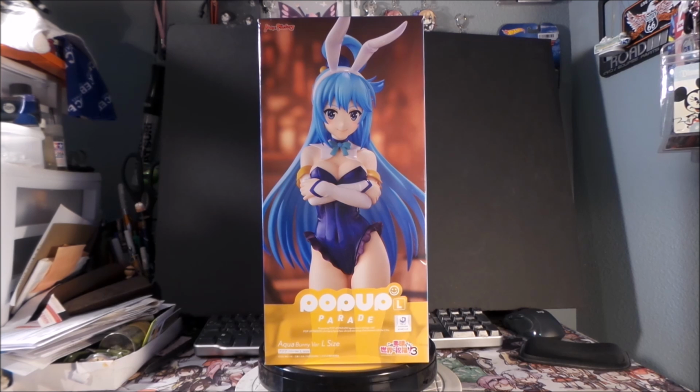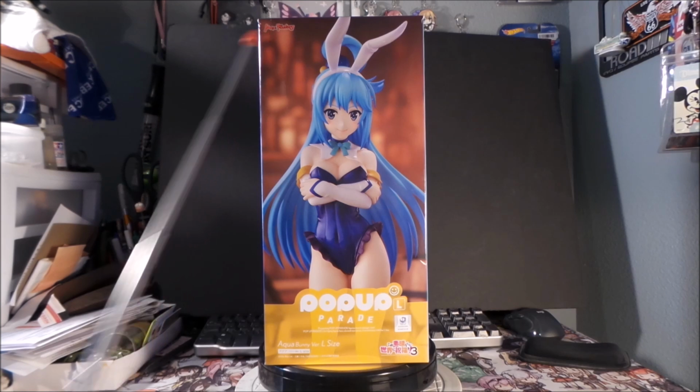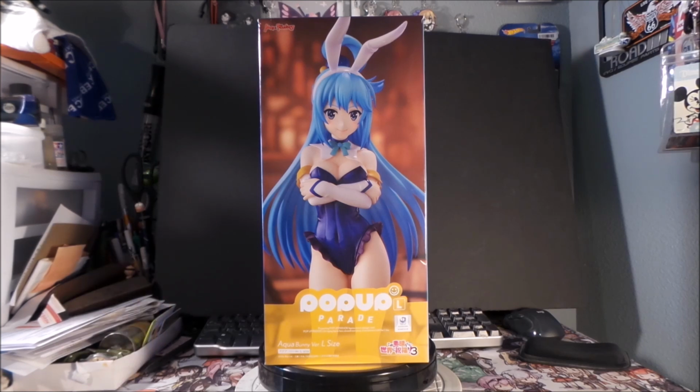So let's take a look at the box. We've got a picture of Aqua here, about a 3/4 shot of the figure. There's no windows, guys. It's made by Max Factory. Generally the Pop-Up Parade figures are produced by either Good Smile Company or Max Factory, and this one is Max Factory. Hades Omega has noticed the Good Smile Company figures generally tend to look better. We'll see when we open her up.